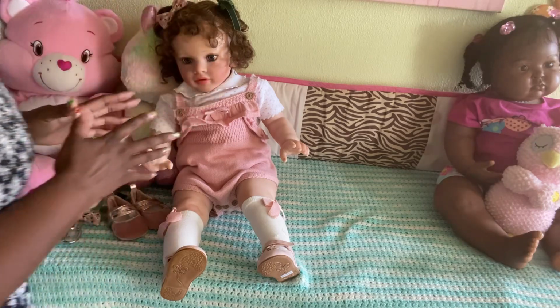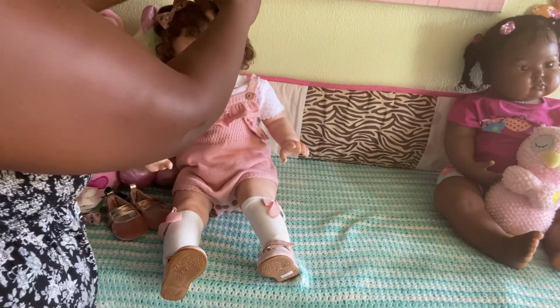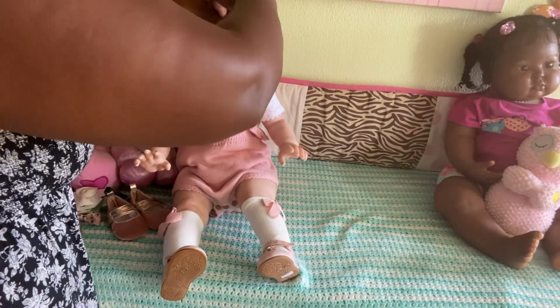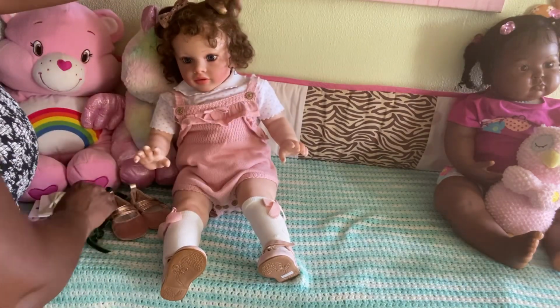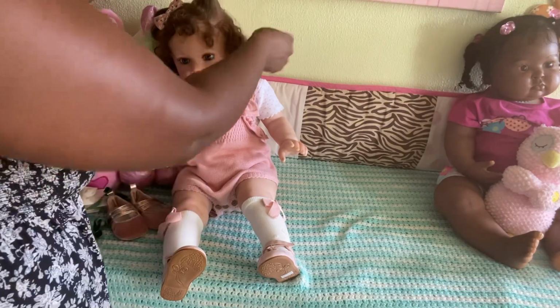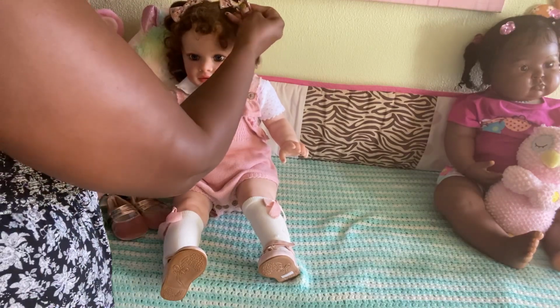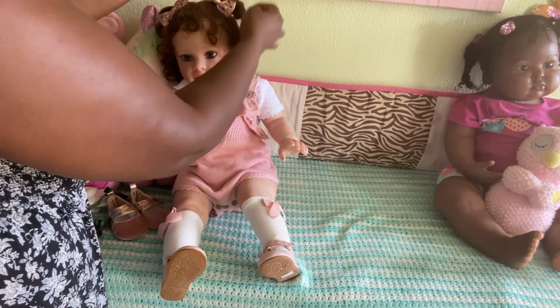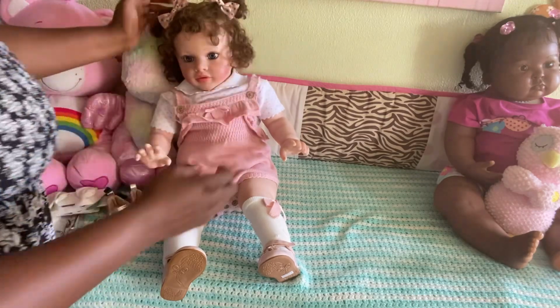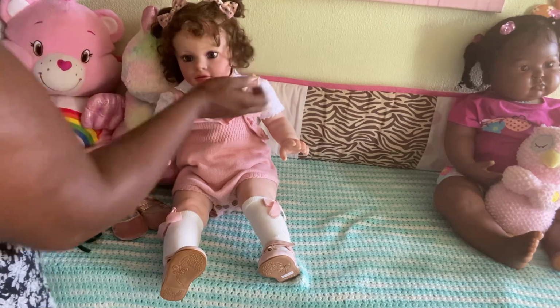The sculpt is done by a professional artist. Let me tell you something. This is what people need to understand. Nobody can ever take that away. Nobody can ever take away who created this doll. This is not a figment of anybody's imagination. This baby comes from a doll artist. The sculpt of this doll is from a doll artist, and it's her work. No matter where you're getting it from, everybody knows this is her work, this is her sculpt.